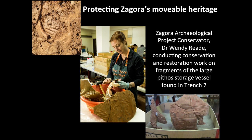Because given its size, that would not only be a very difficult task in itself, but would require a large amount of exhibition or storage space. And certainly, as those of you who've been to the Andros Museum storerooms, and there's quite a number of team members in this room who've done that, you will know that the Andros Archaeological Museum is pretty stuffed to the gills already.